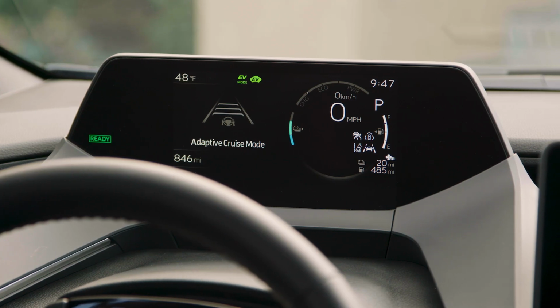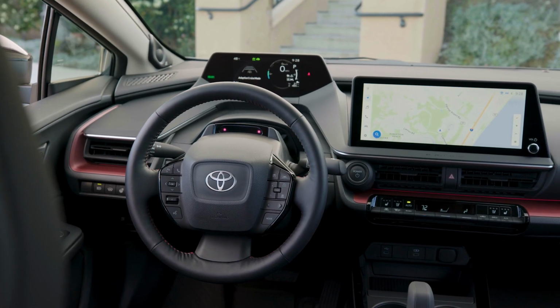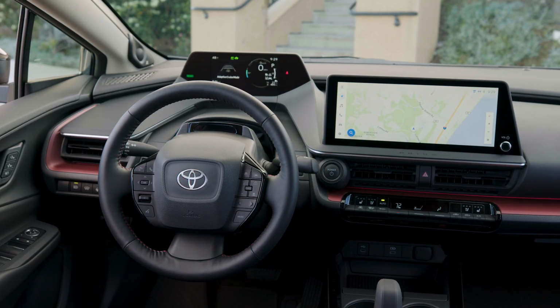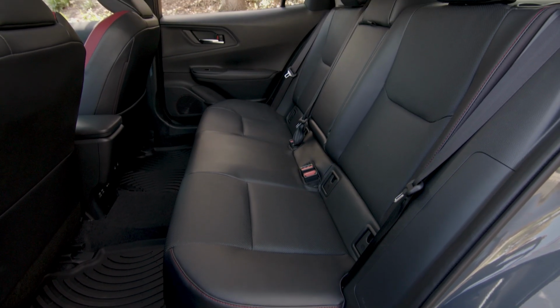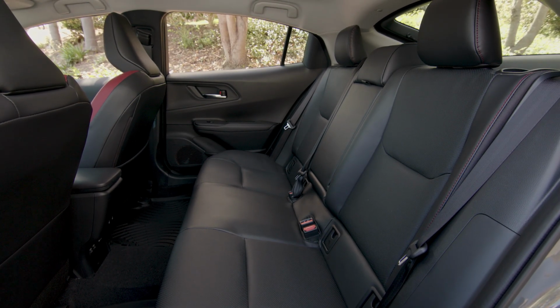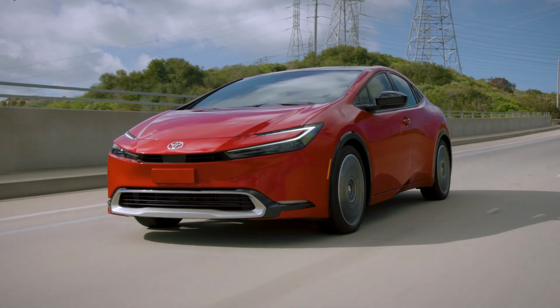Things like adaptive cruise, lane keep assist, and automatic emergency braking, and the infotainment system has finally caught up to the competition. It's snappy, easy to use, and supports wireless Apple CarPlay and Android Auto. Plus, Toyota's voice commands actually work now. You don't have to shout, "Hey Toyota," 5 times just to change the temperature anymore.